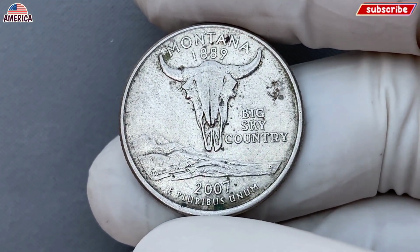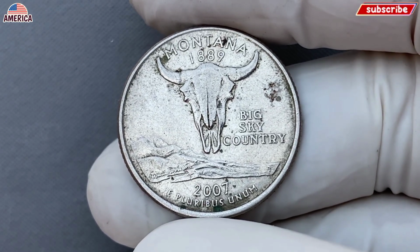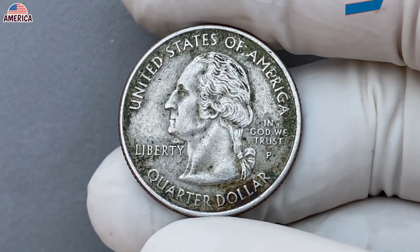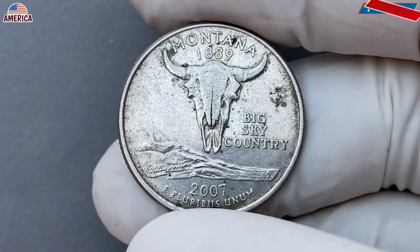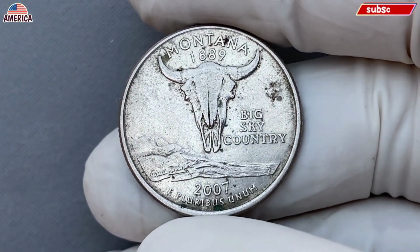These double dies are immediately recognizable to sharp-eyed collectors and instantly elevate the coin's value because only a tiny fraction of quarters were struck with these stunning anomalies. In addition to the double die features, many collectors seek out Montana quarters exhibiting die cracks or die breaks, tiny fissures on the coin's surface caused by wear and tear on the dies used to strike the coins.